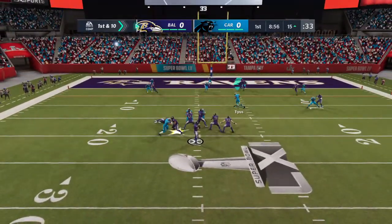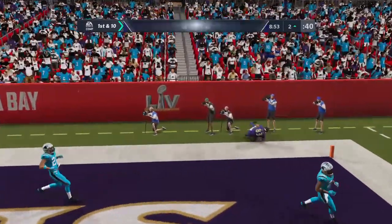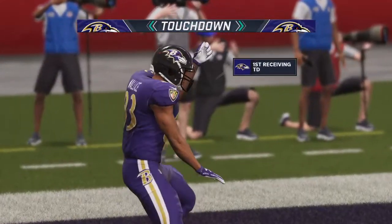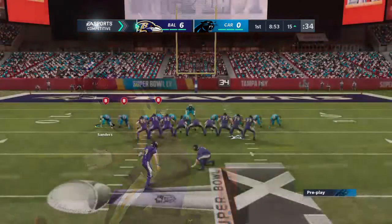From the red zone now, they'll look to throw. And this is caught. Touchdown, Baltimore. With the first touchdown of this Super Bowl. And the Ravens have taken the early lead.